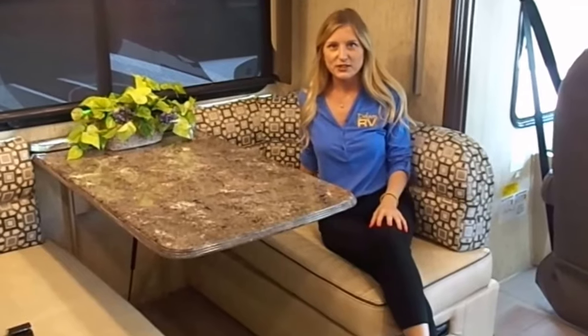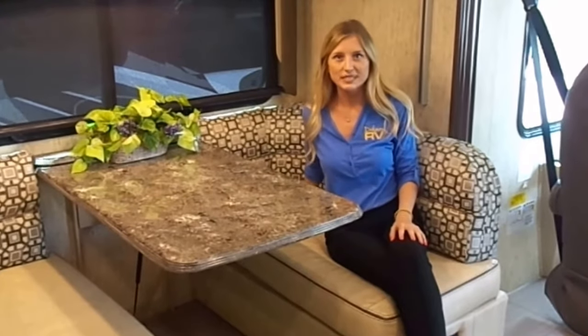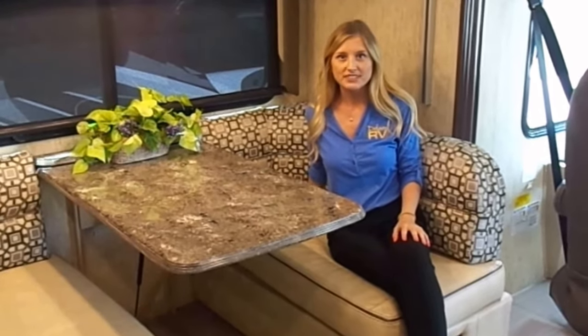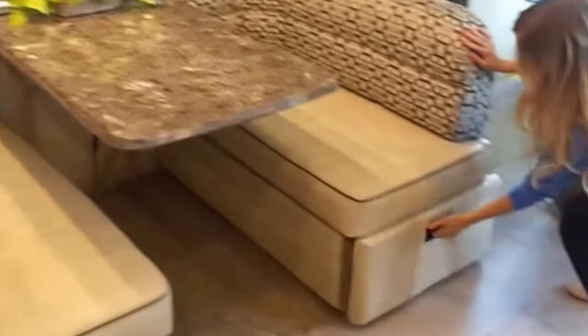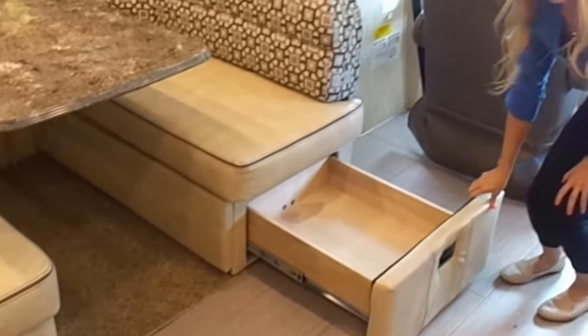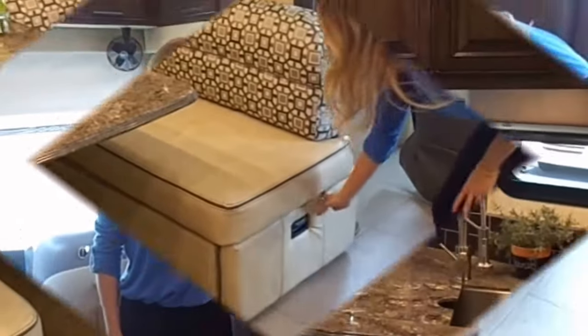The Dinette is so great because it can fold down for additional sleeping space. It has seat belts built in for passengers to ride on the road, and there is convenient storage space right underneath, built in. Now we're into the kitchen.